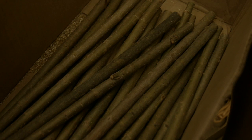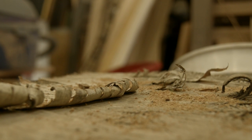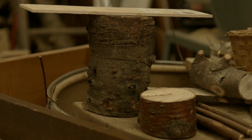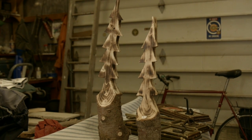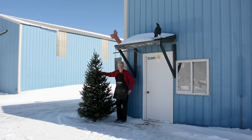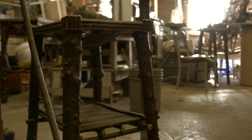I collect all the material that I use in my furniture. The birch bark I get off of dead logs in the woods, and the village of Sutton's Bay brings all the Christmas trees that people throw out on the curb when Christmas is over, and I trim the branches off and they become table legs.